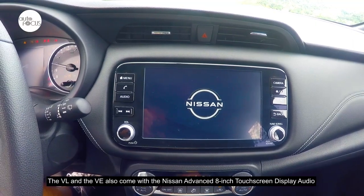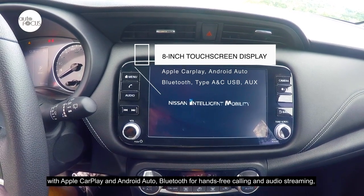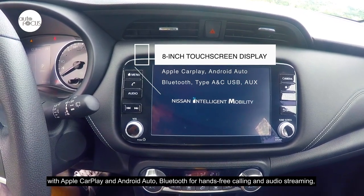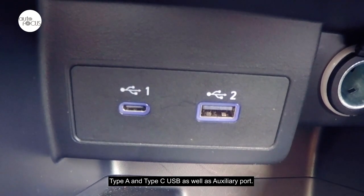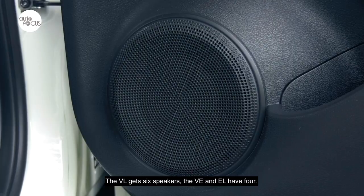The VL and the VE also come with the Nissan Advanced 8-inch touchscreen display audio with Apple CarPlay and Android Auto, Bluetooth for hands-free calling and audio streaming, Type-A and Type-C USB as well as auxiliary port. The VL gets 6 speakers, the VE and EL have 4.